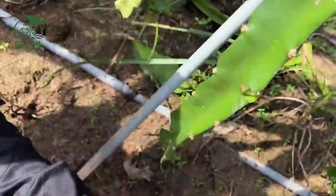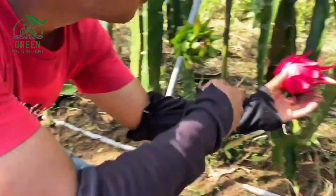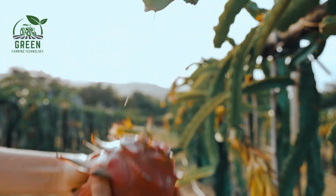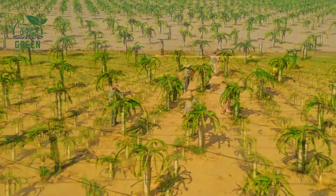Harvesting dragon fruit is a special time, and it shows how nature and people work together. It's a tradition to harvest dragon fruit, and it's a way to celebrate the earth's gifts.